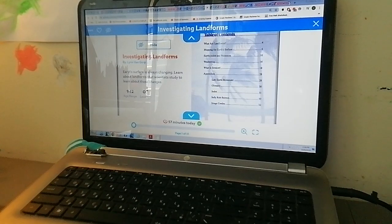Investigating landforms. Earth's surface is always changing. Learn about landforms that scientists study to learn about these changes.